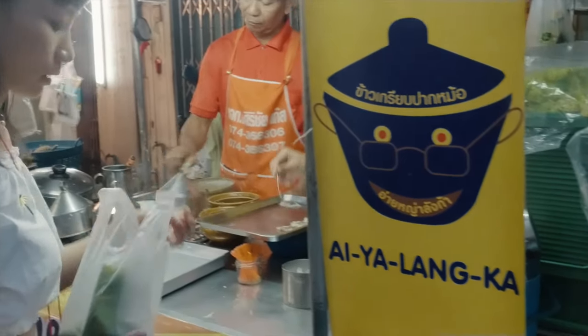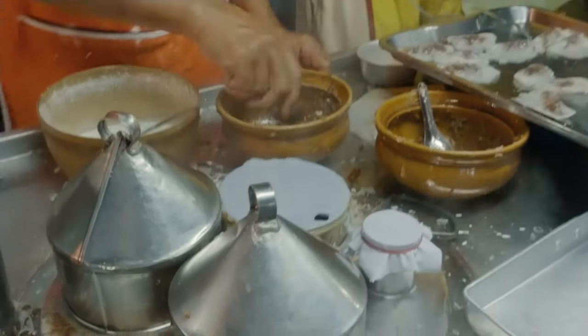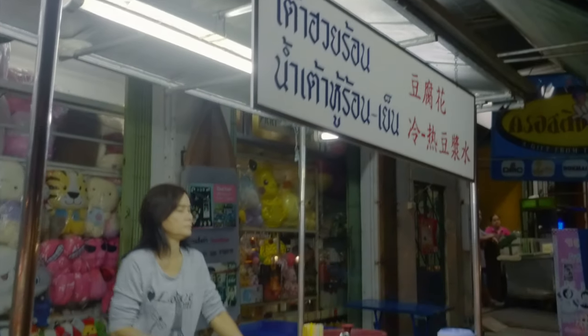First street food I try is called Ayalanka. It looks like dumplings, the small dumplings. So let's see what it tastes like. It's salt. I suppose it's 20 pieces of salt. The beans, the vegetables, some food inside. I don't know what it is. And also the chili inside. The taste is nice. Ginger sugar. A little bit spicy.